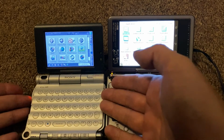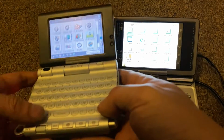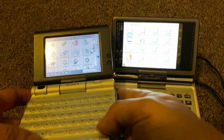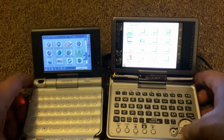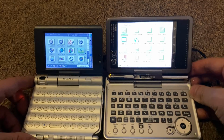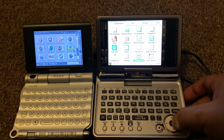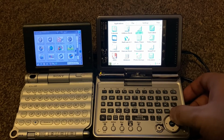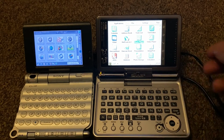Not to say that Sony is a bad PDA. I mean, this is still a pretty useful PDA, you can still run all your Palm OS apps and stuff on here, and not to say that there's anything wrong with it, but out of these two, if I was choosing one, I would pick the Sharp Zaurus for sure. And running full-fledged Linux, has a terminal and everything. You can install any Linux application on here. That's just awesome, right? Probably very moddable as a result as well.